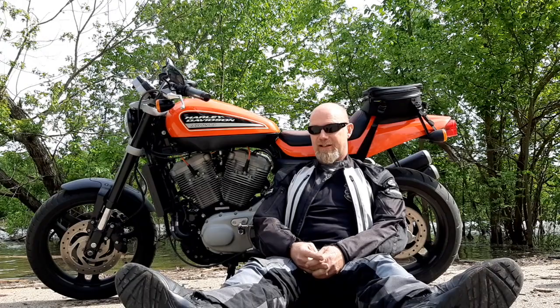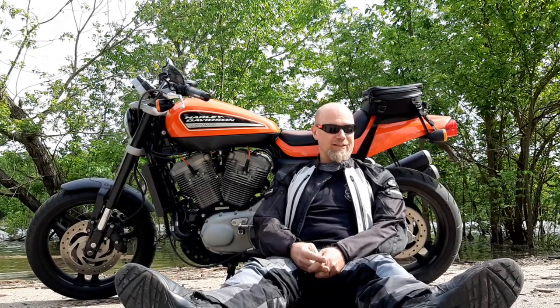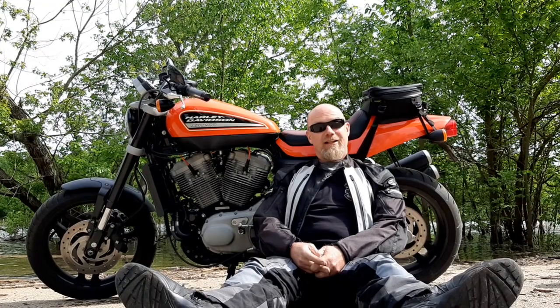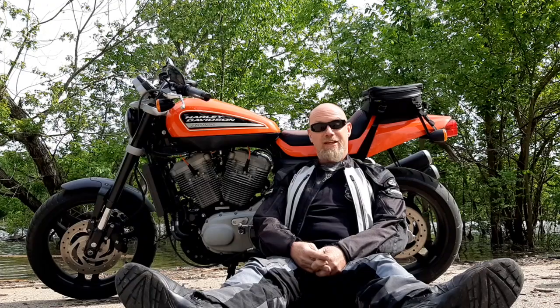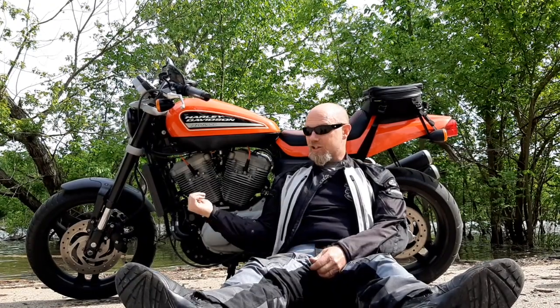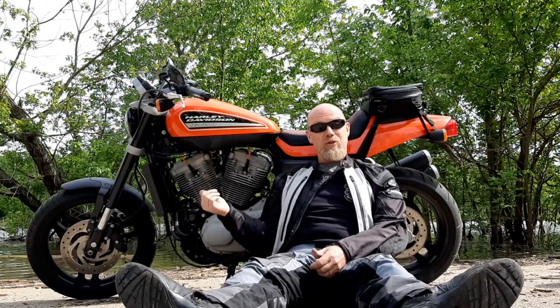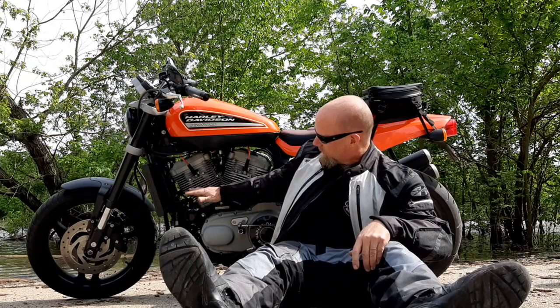Second thing is just the visual, the look of the bike. Well, I think the Buells look beautiful. The engine is what draws me to these bikes, and in the Buell, you can't see the engine. I mean, you can see about here down. The big cylinders are all covered up.